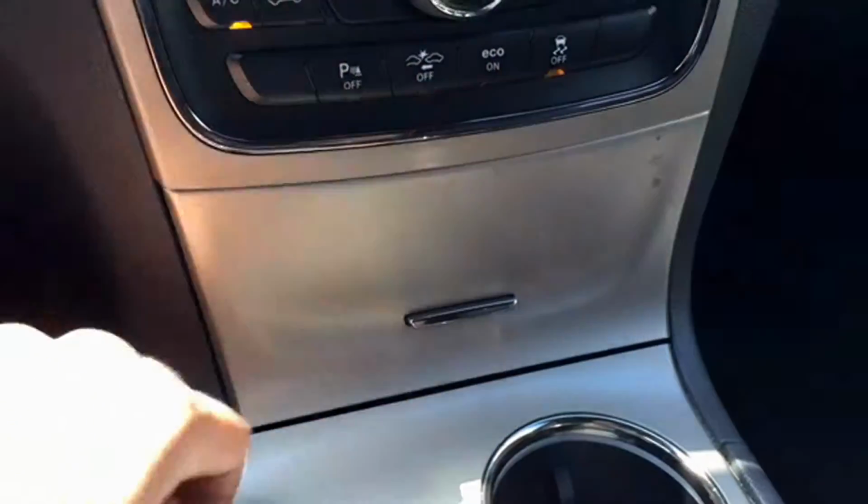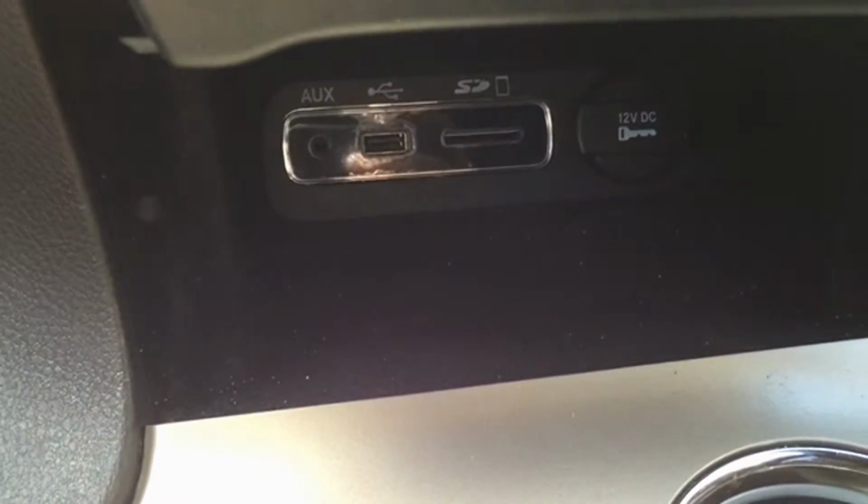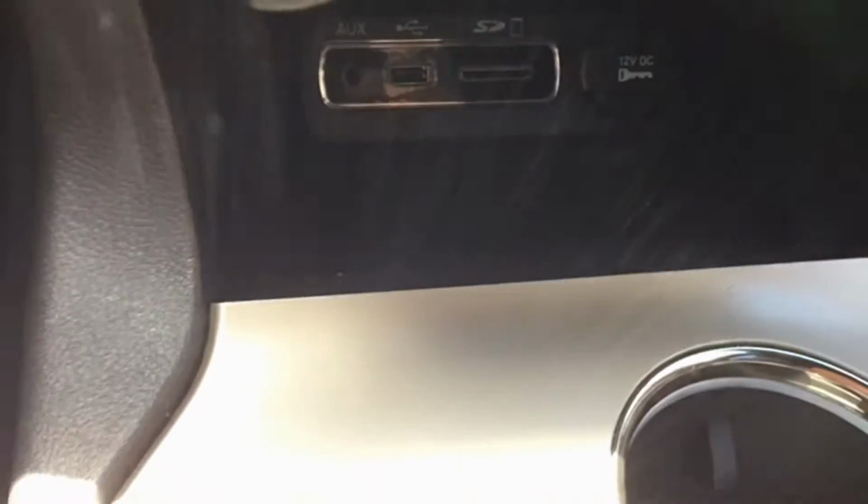The sleek design of the Grand Cherokee allows for most of the electrical plugins to be hidden unless you're using them. You've got plugins for just about any electronic device there.